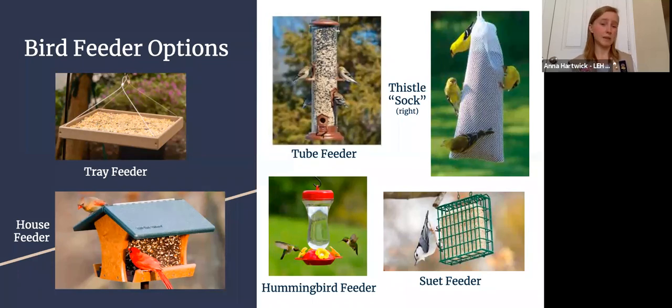It's a little high maintenance, but it can be really cool to see the birds hopping around. And this feeder is really good for birds who eat from the ground, like your juncos and doves. But you need to make sure if you get this feeder that you're going to clean it every day. Now the house feeder on the bottom there also looks like how it sounds. It's shaped like a little house. The house feeder is a lot better at protecting the seed from the weather than the tray feeder. It has that enclosure, right?